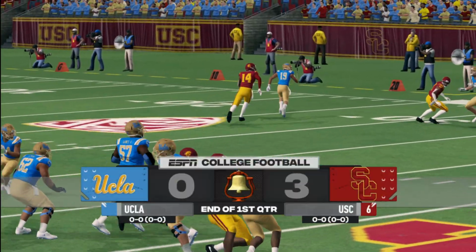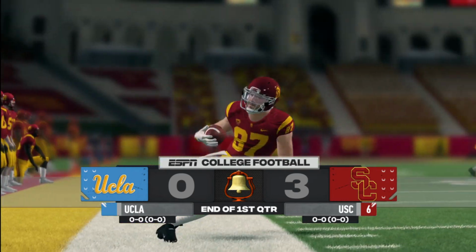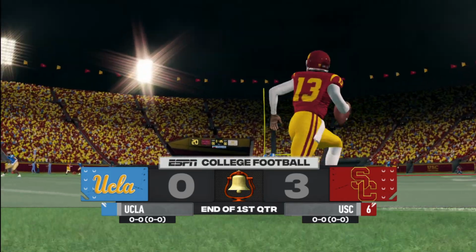Both offenses trying to find their rhythm in that first quarter. Low scoring and close right now. USC leads it 3-0.